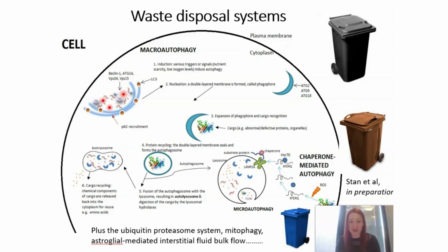And there are other forms of autophagy as well. So microautophagy, for example, is more like your blue bin, where you can only put paper or paper-based products in. And there are lots of other types of waste disposal systems. So we've got the ubiquitin proteasome system. There's mitophagy, which is specifically associated with the degradation of defunct mitochondria. There's also astroglial-mediated interstitial bulk flow, which is very catchily named, isn't it? But all these systems are supposed to stop these proteins from building up in our brains. They're supposed to clear out any damaged components to stop them exerting any damage on the brain cell. So there's clearly something going wrong.